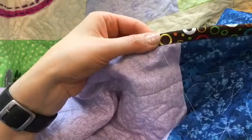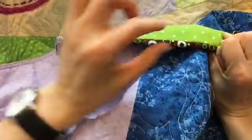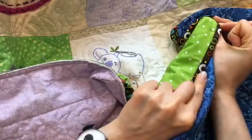Yep. I like it. I always think of the binding as one little extra border around the edge. So it's fun to use a contrasty color sometimes. It just holds the whole quilt together. Arloa, you like 2.5?